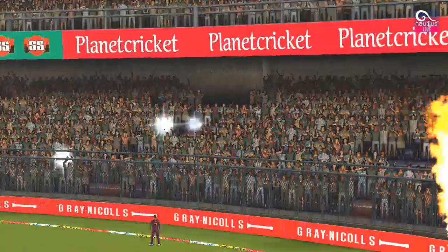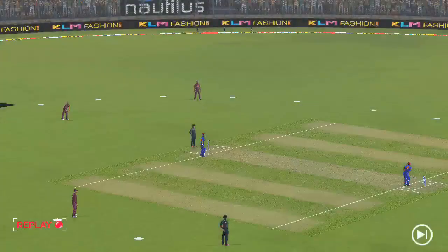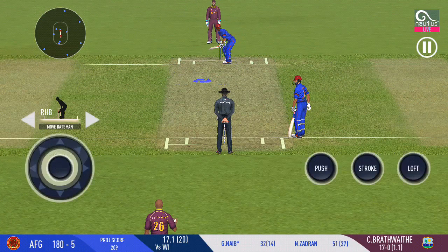Puts it away. He sees it early and pounces on it quickly. Fantastic display of batting by these two players. They have put their team in a really strong position now. Can he get another one? Let's see.